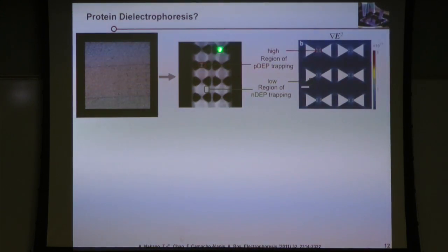So we have a channel here. The channel goes from top to bottom, and when we look at the fluorescence image, we see basically that we have these streamlines. So there are regions of higher intensity. So we do not induce a trapping effect, okay? So we're not yet trapping these proteins, but we're seeing so-called streaming dielectrophoresis.